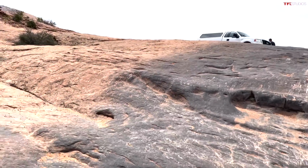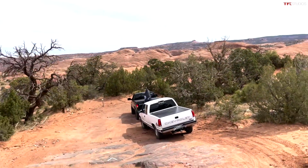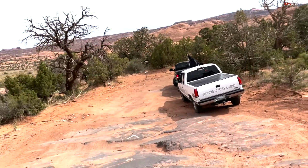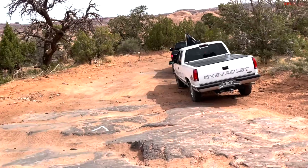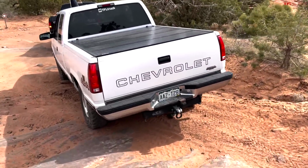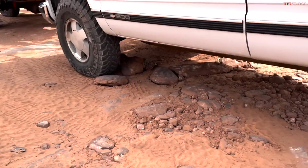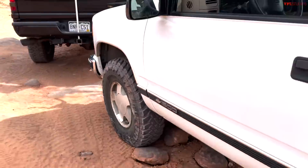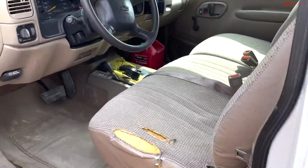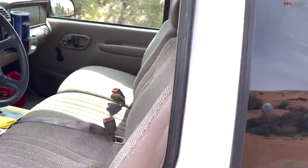Okay, so let me show you what's going on with the Chevy. The Chevy is not leaking. So here comes a Chevy. So far it's all good. Let me get the radio.